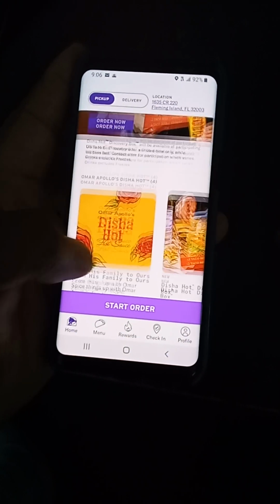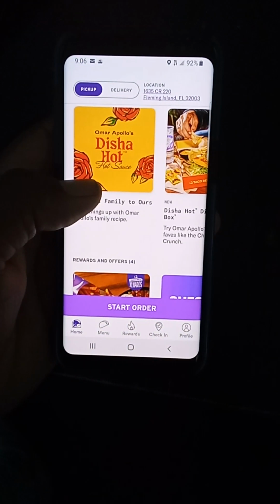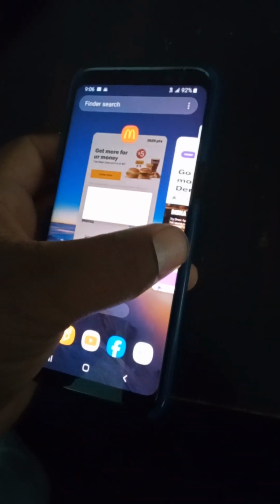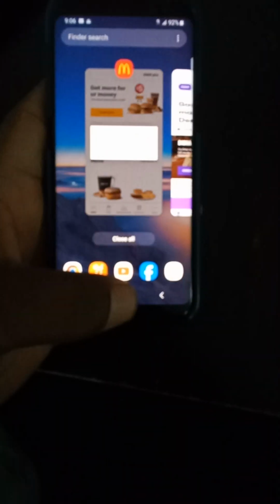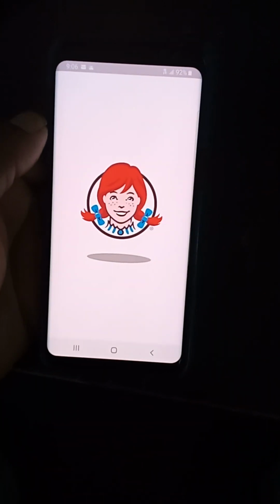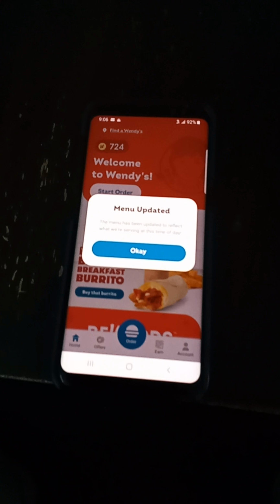So this is the Taco Bell app. I have this one connected to my phone number. And you can see there's rewards. And I'll get with that. And the last one is the Wendy's app. I'm going to tell you which one I like the most and which one I like the least.